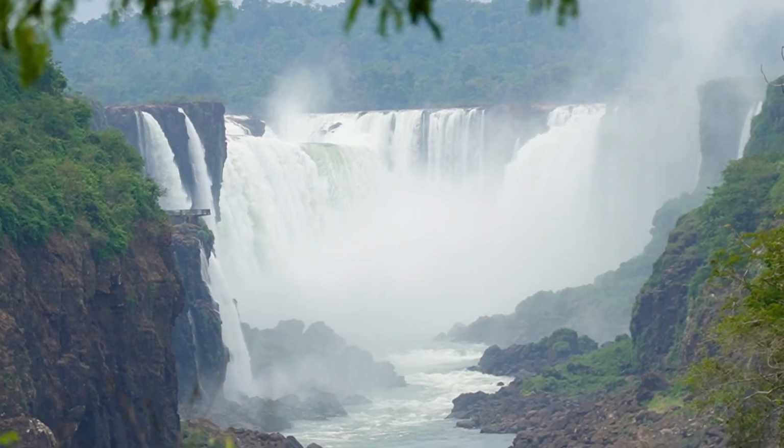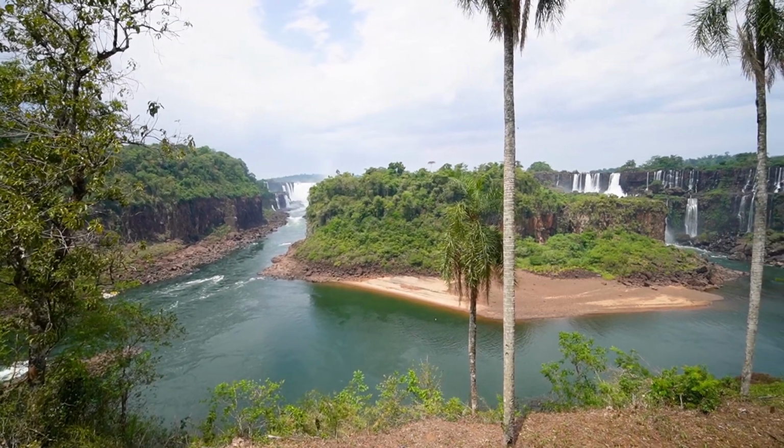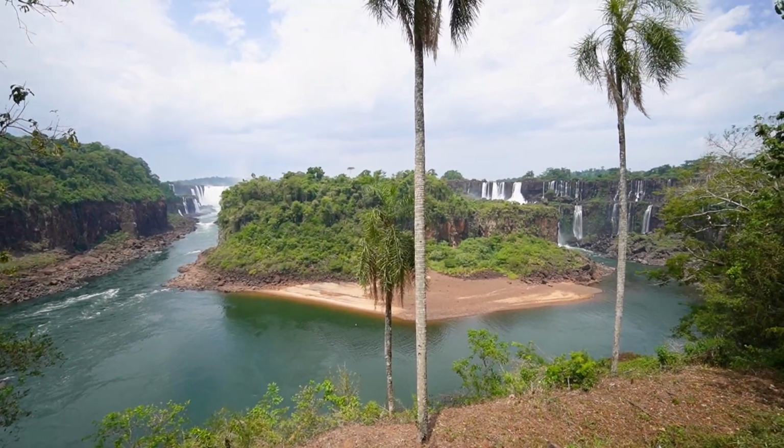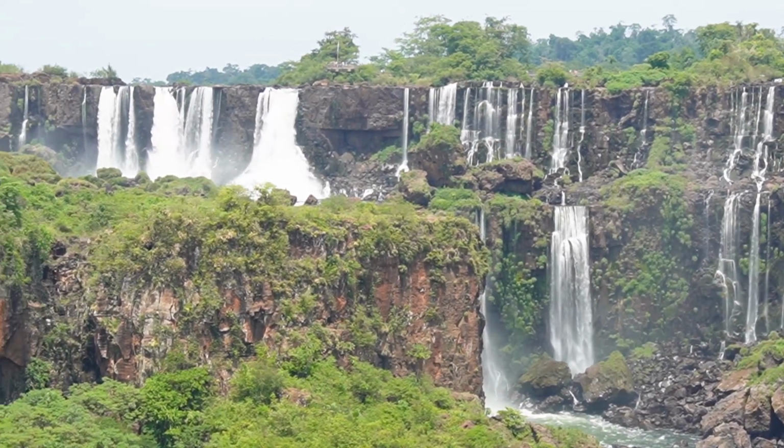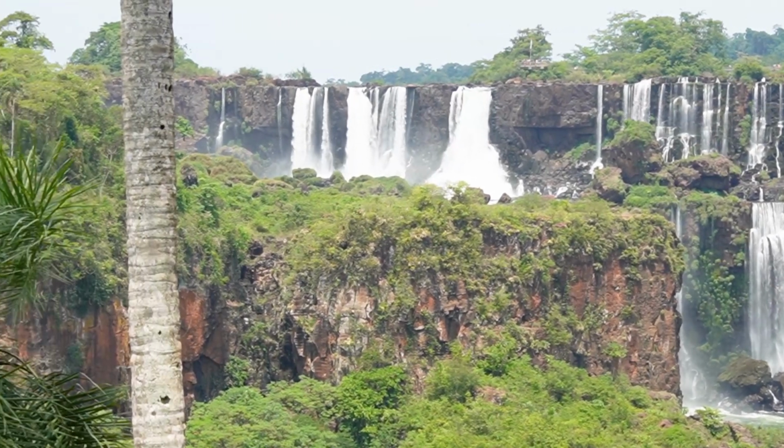So we made it to one of the viewpoints of the lower circuit, and it's phenomenal. You can get a good view of where we were earlier at the Devil's Throat, but also you can see many more waterfalls that are still forming a part of Iguazu Falls. You can see from here just how many different waterfalls there are, and I heard in high flood season, it could be basically one big waterfall, which is nuts.